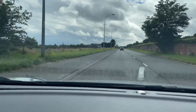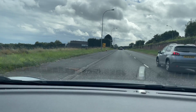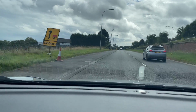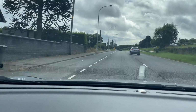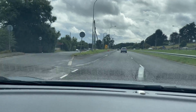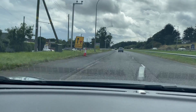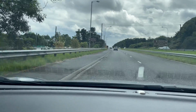Now we're getting a bit more information signs about the road work. It's saying 600 yards, the right-hand lane comes to an end there. You can see your no through road sign. We've now another one coming up, which is going to be either 500 or 400 yards. I can see traffic behind starting to push in, and always be aware you're going to get somebody who will try to leave it to the last minute.